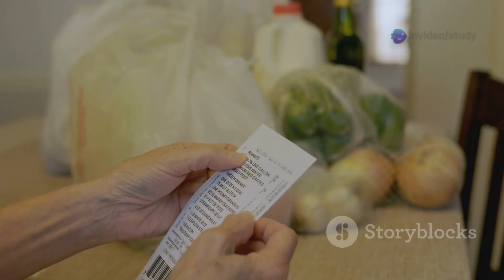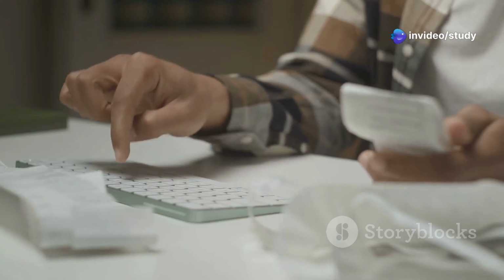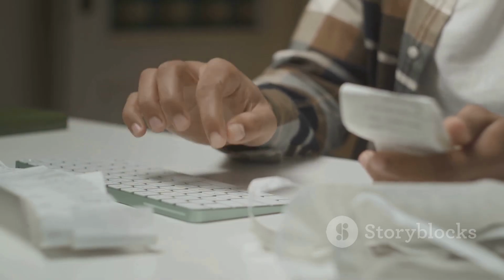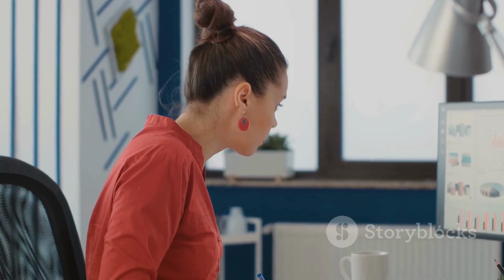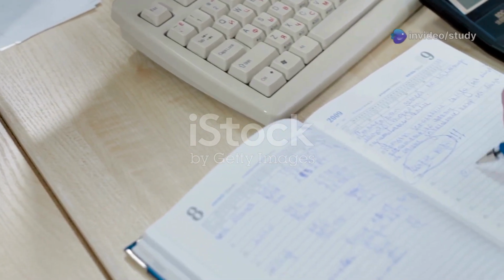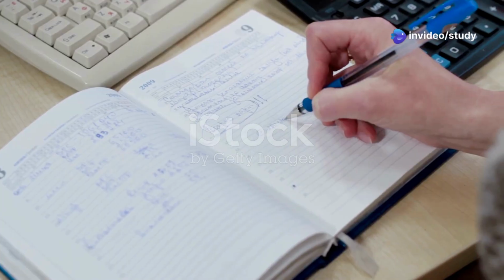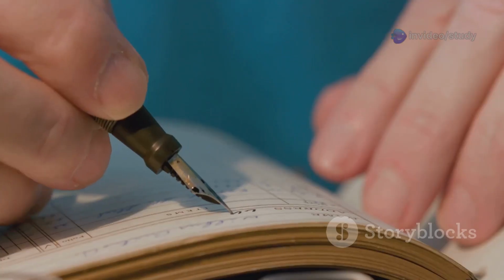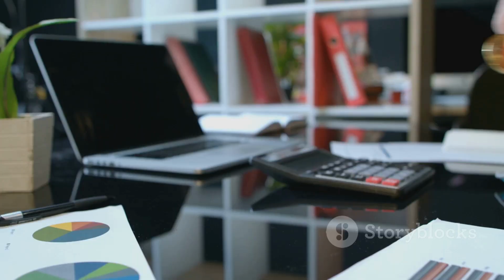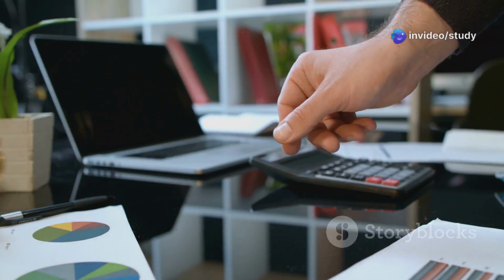They can be physical documents like receipts and invoices or electronic records like bank statements. For example, when you buy ingredients for your bakery, you receive a receipt. This receipt is a source document that proves the purchase was made.